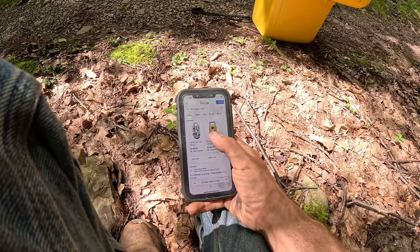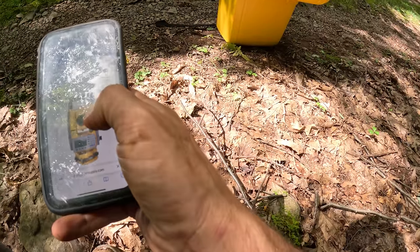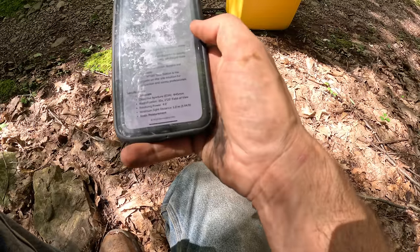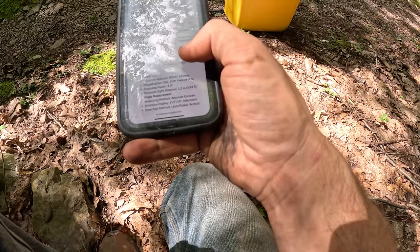I don't know. How about this Northwest Instruments one, for $4,000? It's a total. So many out there, though. Okay. I mean, it looks like the thing you're using. Nikon. This is a complete on-site survey solution for construction and survey professionals.